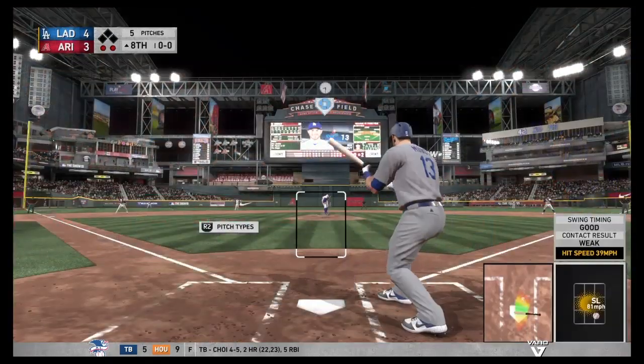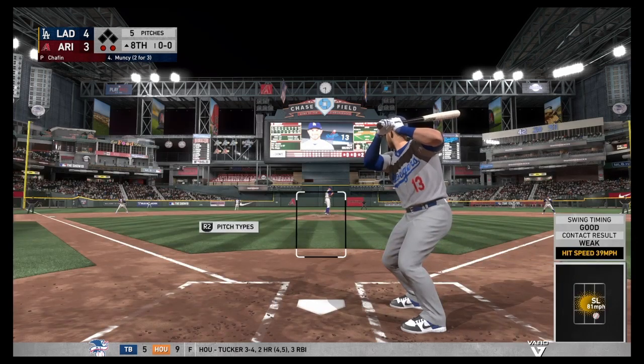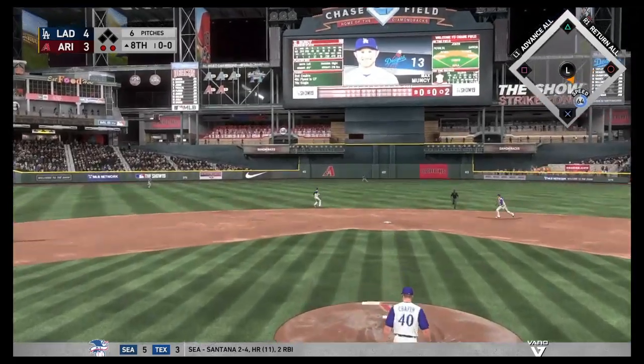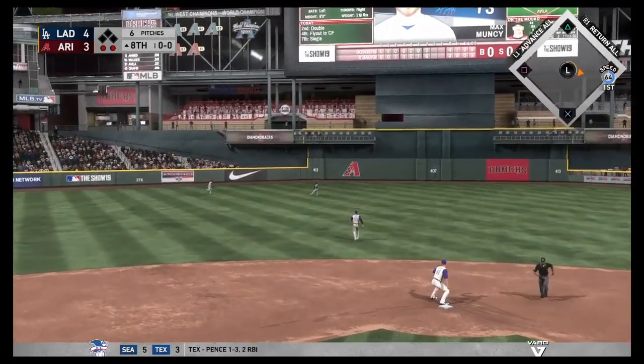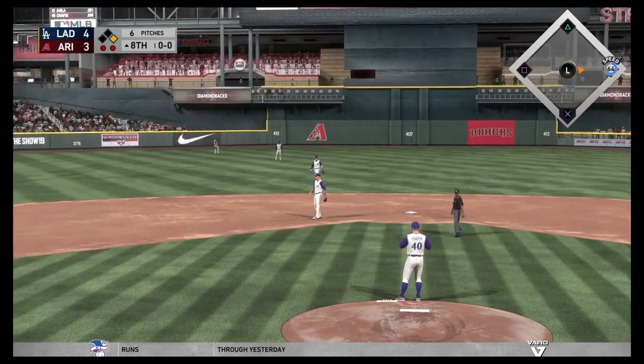I'll bring in Max Muncy, who really struggles against lefties, but he's 2 for 3 tonight, having a good game. Trying to add another run to the board. First one to Muncy. Here it is. Up the middle for a base hit. And Muncy struggles against lefties, but he's really cooking it tonight, 3 for 4.